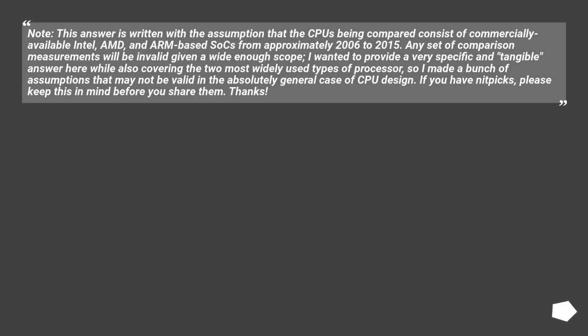Note, this answer is written with the assumption that the CPUs being compared consist of commercially available Intel, AMD, and ARM-based stocks from approximately 2006 to 2015. Any set of comparison measurements will be invalid given a wide enough scope. I wanted to provide a very specific and tangible answer here while also covering the two most widely used types of processor, so I made a bunch of assumptions that may not be valid in the absolutely general case of CPU design. If you have nitpicks, please keep this in mind before you share them. Thanks.